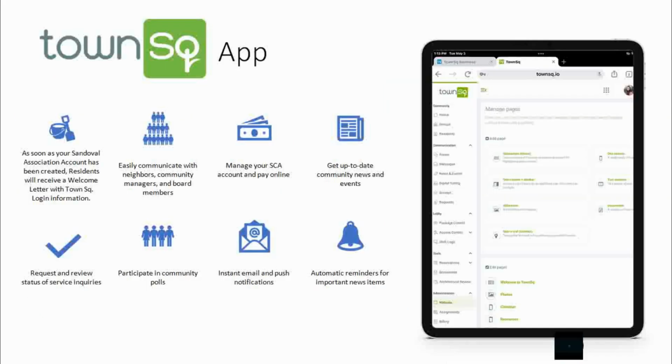The Town Square app is kind of the hub where you can manage your SCA account, you can pay online, receive reminders about upcoming news, and easily communicate with the rest of your community, even participate in community polls, get instant email and push notifications. It's a great tool to have. You should receive an email from Town Square on how to get started.